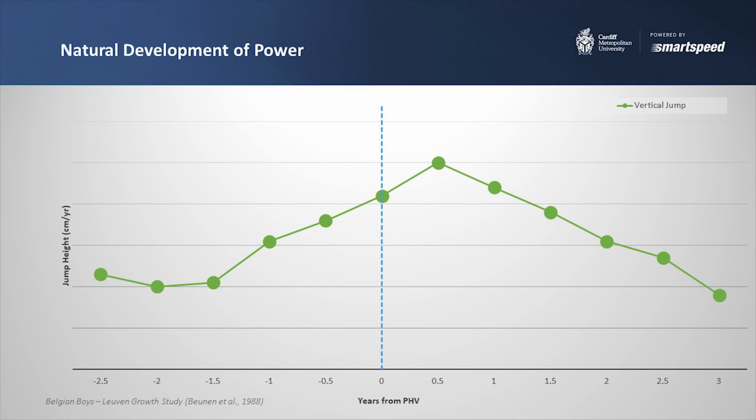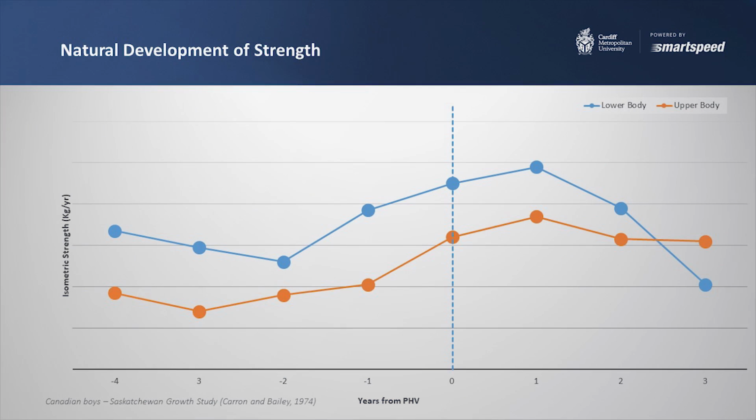And we need to be aware of those natural increases, because as I said, if we're looking at training interventions, here's just an example. If we look at these changes here, we need to be aware of this, and it really highlights the absolute necessity for control group data in paediatric training studies, because we need to know if the adaptation that we see is a result of natural growth as opposed to our training intervention.